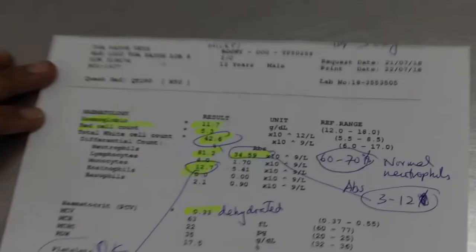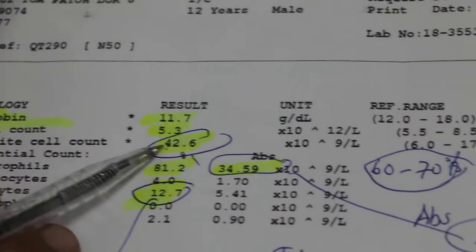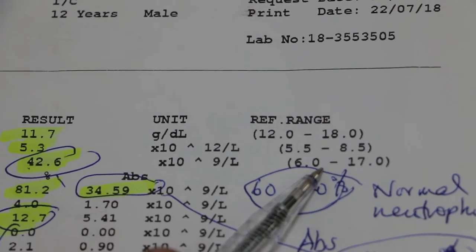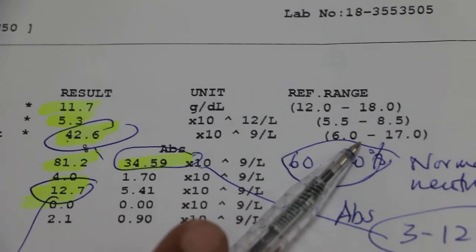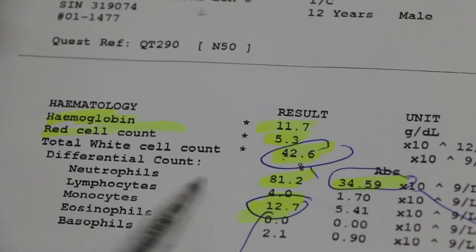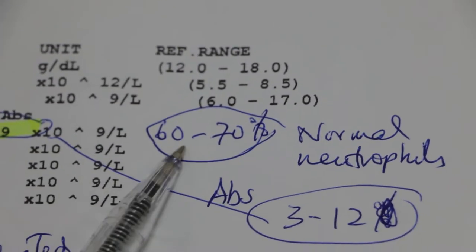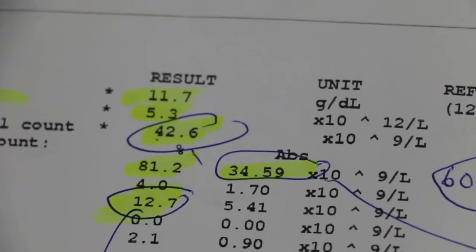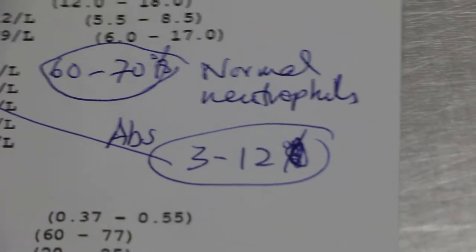The main finding is the total white cell count, which is 42. The normal is 6 to 17,000 cells per microliter, so that is definitely high, at least 2 or 3 times higher. Then we look at the neutrophils, which is 81%. The normal for most dogs is 60 to 70%, so there's an increase. Now we look at the absolute numbers of neutrophils. You can see it's 34.5 or 35, compared to the normal of only 3 to 12.